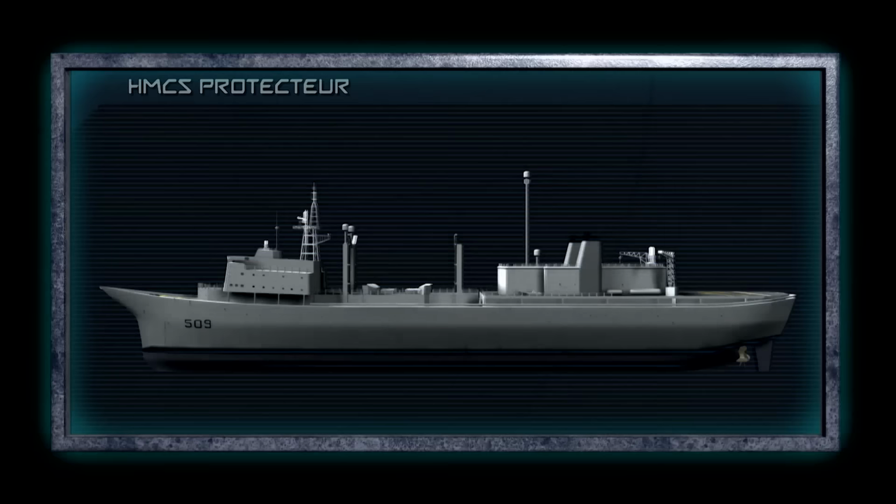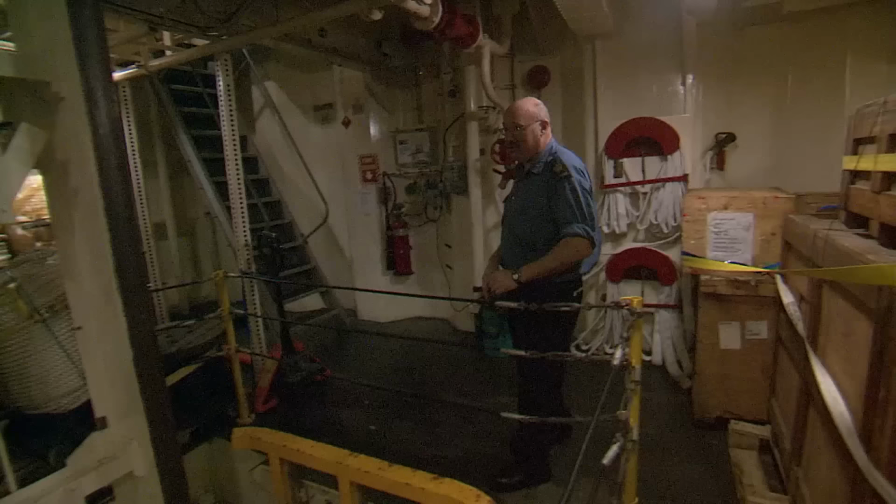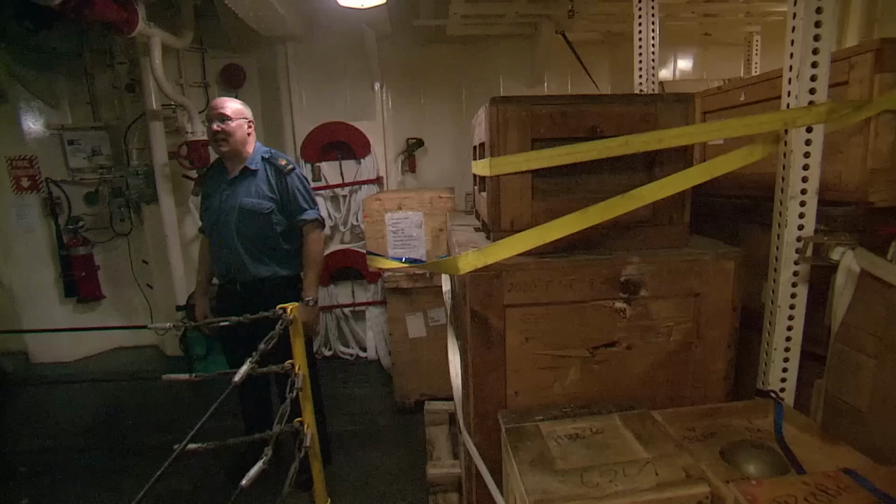Welcome to the lowest part of the ship. This is 11 stores. You're roughly about 40 feet below water. There's a double keel, double hull, so on the other side, about 6 inches after that, you're open ocean. 11 stores and all of our storerooms, we like to affectionately call it Depth Central.